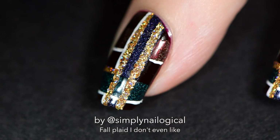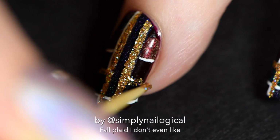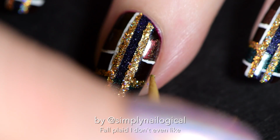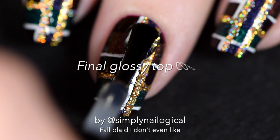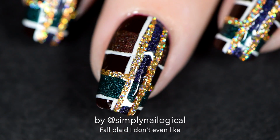Alright, that looks good. I'm sick of using stupid tiny vinyl, so let's just put it on with a toothpick. Whatever. My nails are so curved you can barely see the sides anyways. Add your final glossy top coat. What's that, like number 3, number 4? I can't count. Alright, there you go.